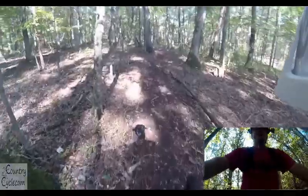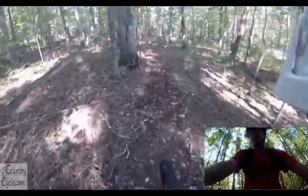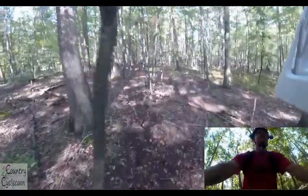There was just an advantage of riding flat pedals. My foot was crooked, but I could still put power down and pedal. And if I was riding clipless, I would have had to stop there.